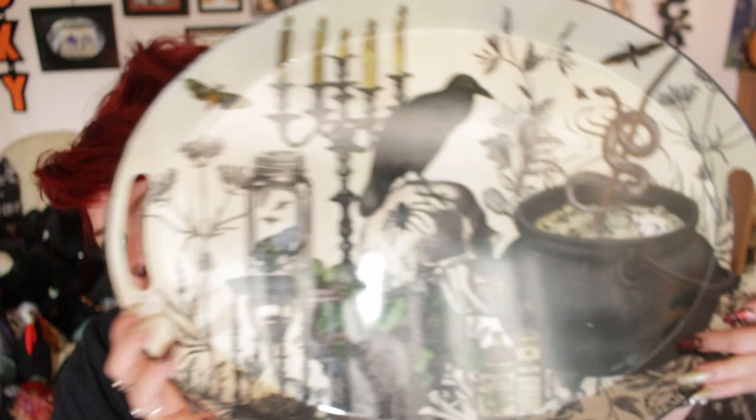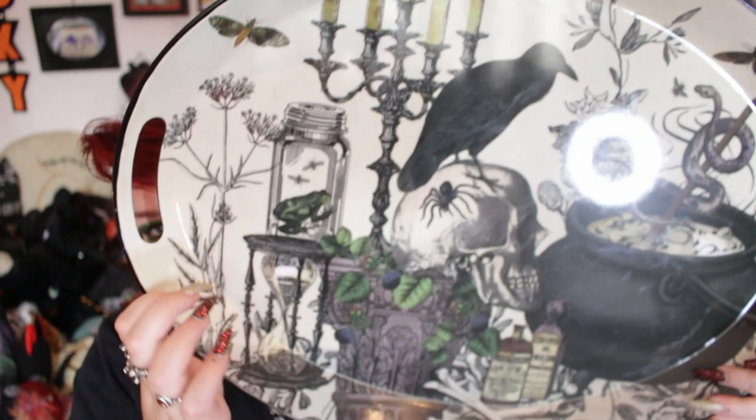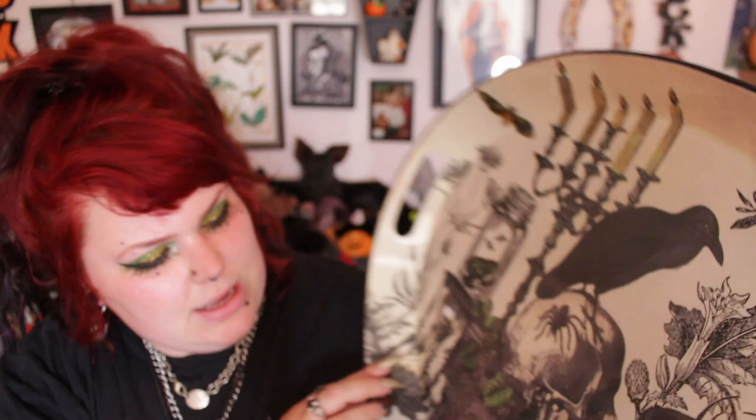Let me show you. So we have a sand timer here. Then above the sand timer is a jar with a frog and some flies in. There's some flowers in the background. There's a moth here. The only thing this is lacking is bats, because it does have a moth. It has a candelabra. Then there is some kind of crow on a skull, which has a spider. And then that is on top of a raspberry plant, a bit randomly, which is in a big plant pot. And the raspberry plant actually has lots of green and purples in it.